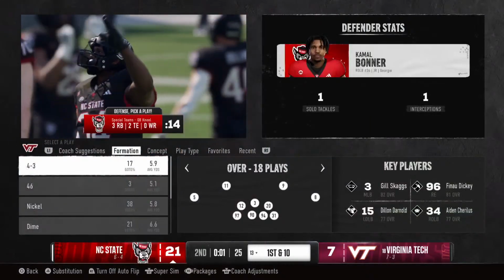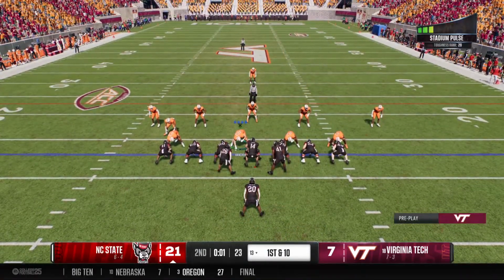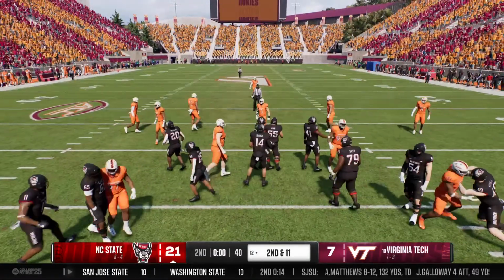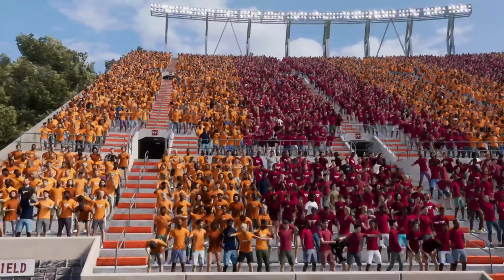This is obviously not a great start for this quarterback here. 2 interceptions already in this game. He's got to do a much better job with his decision-making. And they won't try another play, instead taking a knee, and they'll head to the locker room. That's the end of the 2nd quarter.